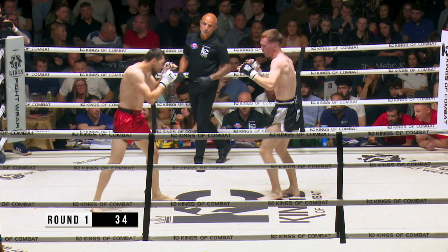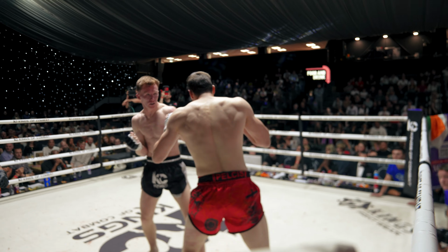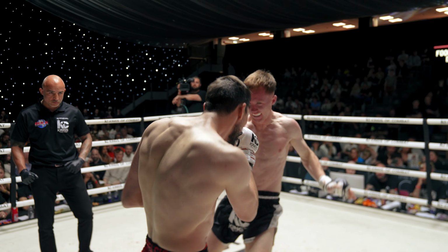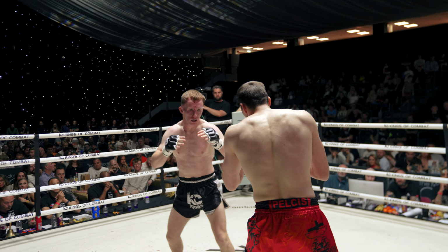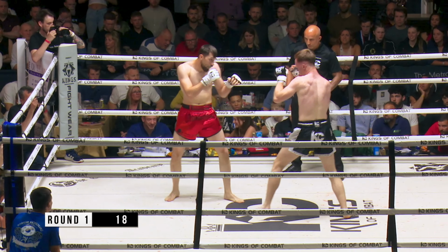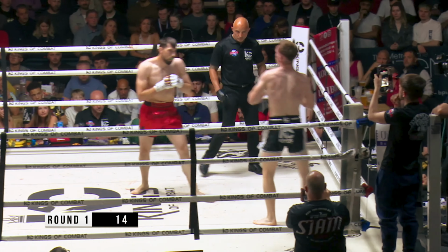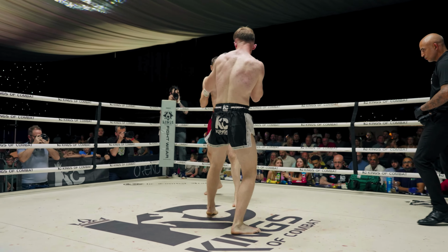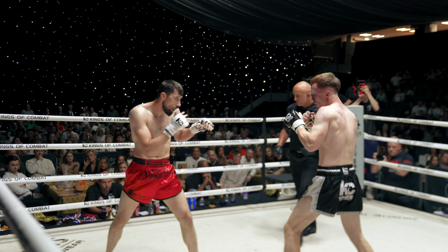See the change of the guard, can't you? Left up to the body, left up to the head. They're trading another straight cross. Again, good position from Lloyd. I expected to see Mareks on the front foot, Lloyd on the back foot, but that's not the case, is it? No, not at all. Mareks might be getting a bit more patient in his old age.